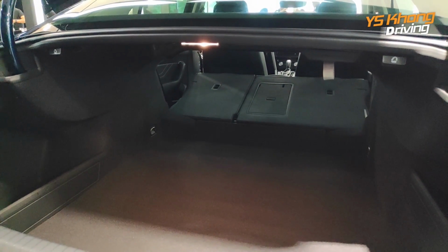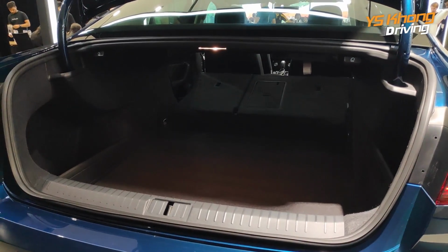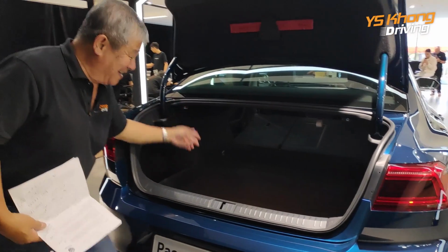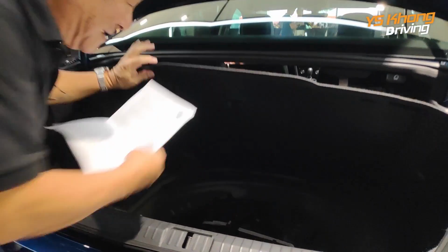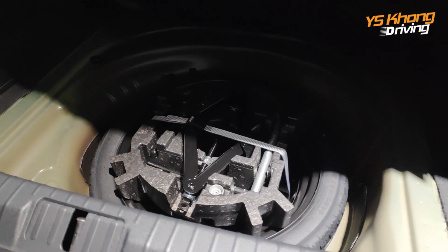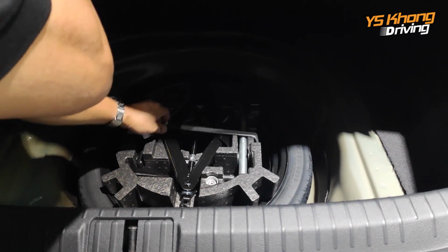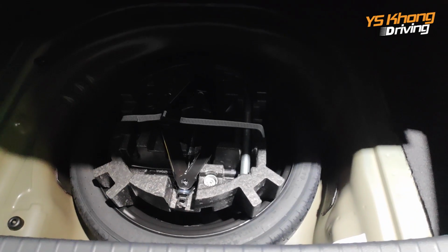Okay, so you have a huge boot here, and if you don't mind the smell, maybe you can put about 4 or 5 dead bodies. Sorry, 4 or 5 golf clubs. Further down in the boot, you have a space saver tire, and all your tools are here in a very convenient package. It's just tied down with a strap. Take out the tools, and you got a space saver tire.